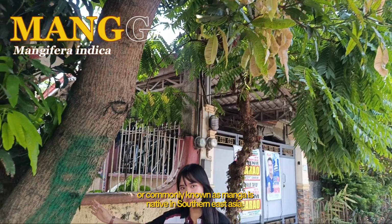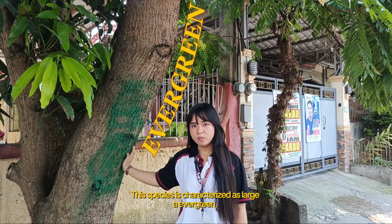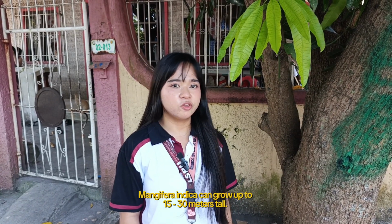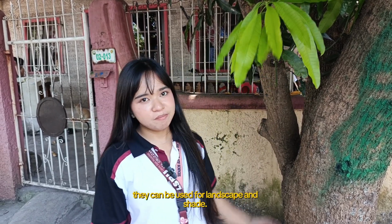Mangifera indica, commonly known as mango, is native to Southeast Asia. This species is characterized as a large evergreen, which means that it retains its green leaves throughout the entire year. Mangifera indica can grow up to 15 to 30 meters tall. They are fast-growing, erect trees with a slender to broad, rounded, upright canopy. They can be used for landscape and shade.